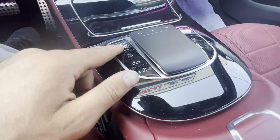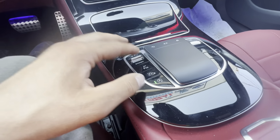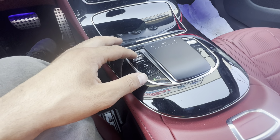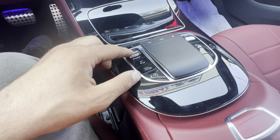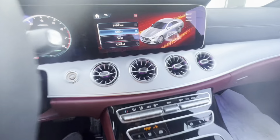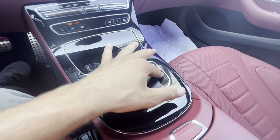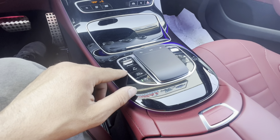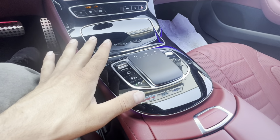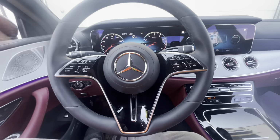If you are used to the AMG version, then you're going to see here that there's a lot less options. You can only switch between Comfort, Sport, and Sport Plus. There is no exhaust noise, there's no transmission options, so all of that is not here. You barely even hear the exhaust on this car, so it's quiet.